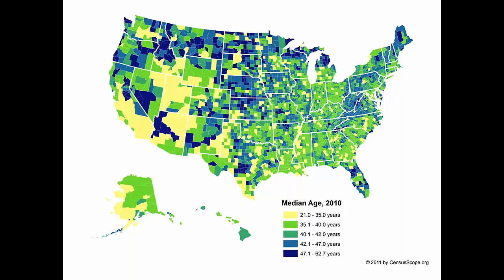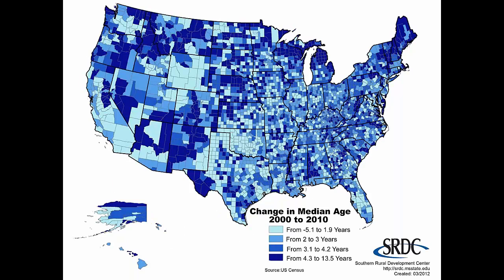So median age, there's some counties where the highest one in 2010 was 62.7 years old. That's almost the middle person there is just about ready to qualify for Medicare. So that's going to be difficult to fill open positions moving forward with an age that high. Another thing with regards to median age is that some counties actually got younger, and then some counties got quite a bit older. So this shows that breakdown.